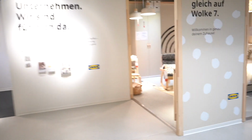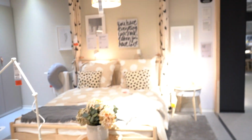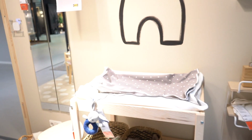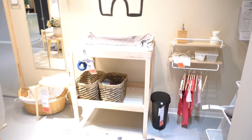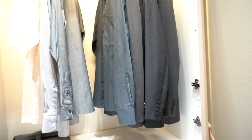Then there was this little setup. Didn't find it interesting, so I just went past it, obviously. Another feminine setup. I liked this changing station for a baby, quite practical it looks, and quite simple as well. And then the rest of the parents' room and the little cot. Again, I had to look in the wardrobe to see what kind of options they had in there. It didn't really look interesting, so.